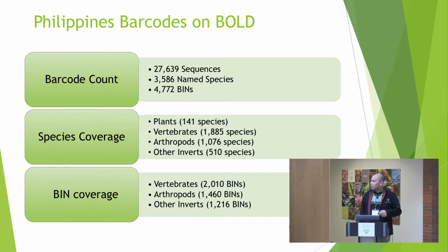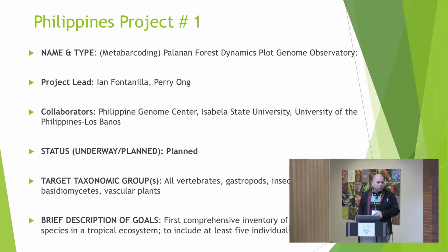I would like to focus your attention, however, on plants. With plants, we have around 8,000 to 13,000 species in the Philippines, of which we only have 141 barcoded thus far. And this is because we only have one lab or one institution in the Philippines, from the University of Santo Tomas, who's been doing plant barcoding. And I hope that will change in the next 5 or 8 years. So we have several projects planned and ongoing.